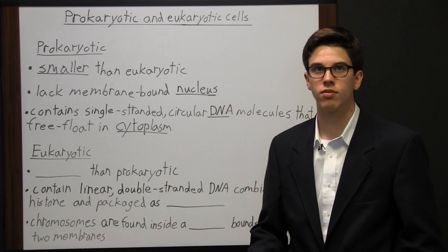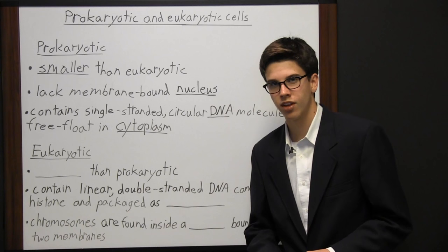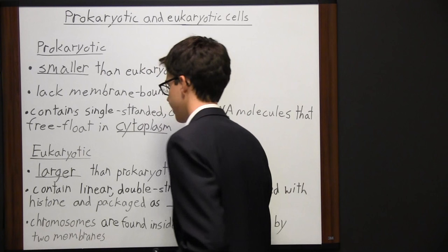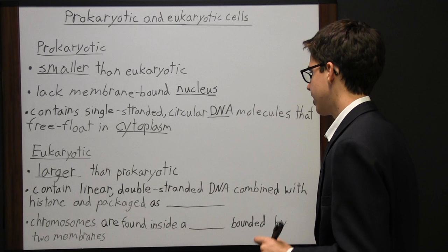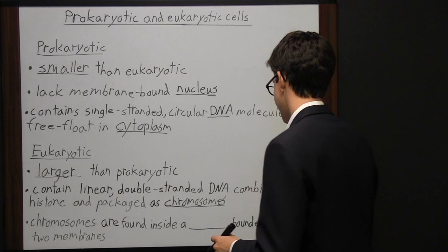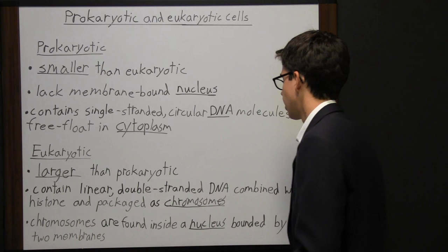So some different organelles that are in prokaryotic cells are ribosomes, centrioles, often one or more flagella, and cytoskeleton elements. Then we have eukaryotic cells, and so these are going to be obviously larger than prokaryotic cells. And these contain linear double-stranded DNA combined with histone and packaged as chromosomes. And then the chromosomes are found inside a nucleus bounded by two membranes. So notice here that eukaryotic cells do have a membrane-bound nucleus.